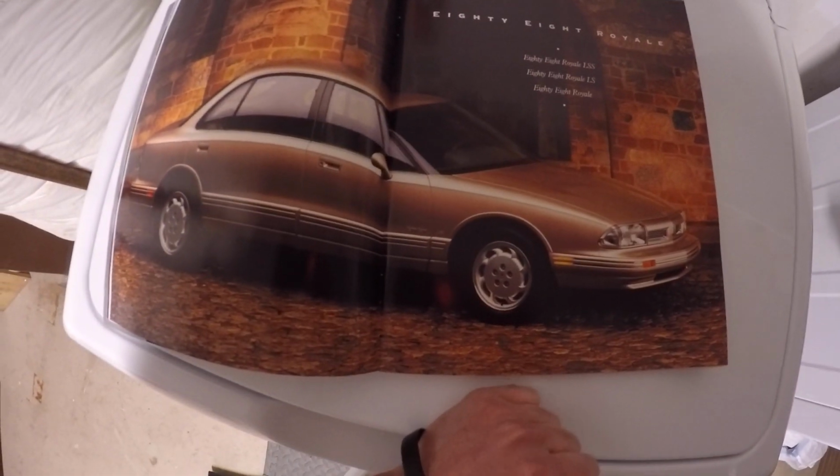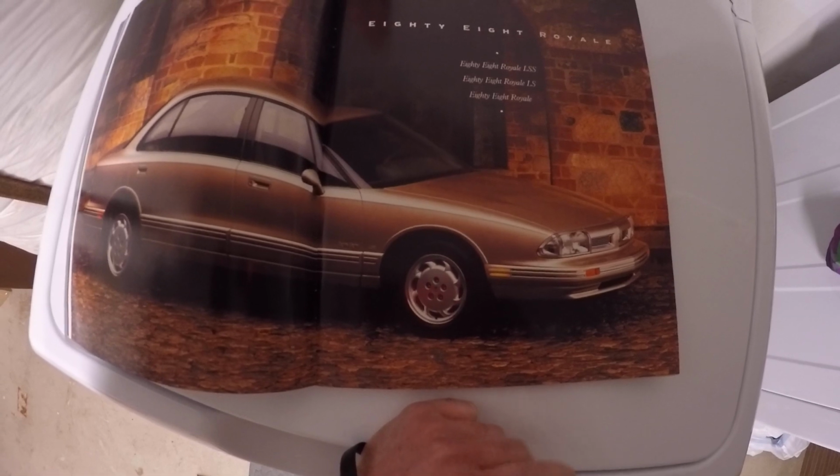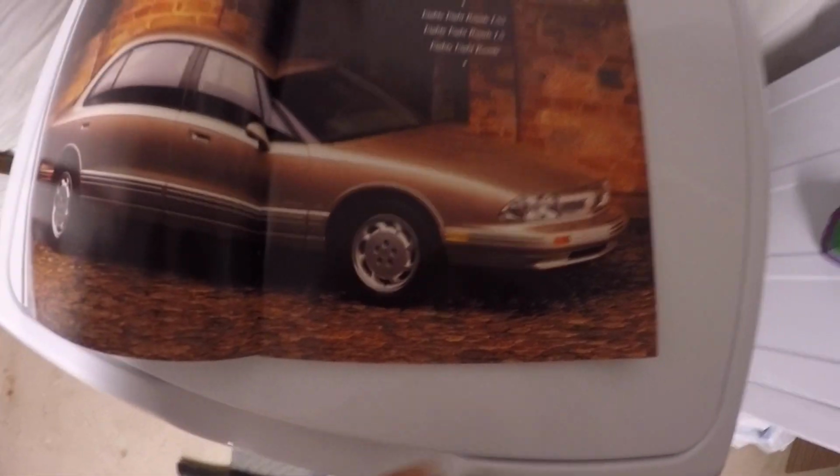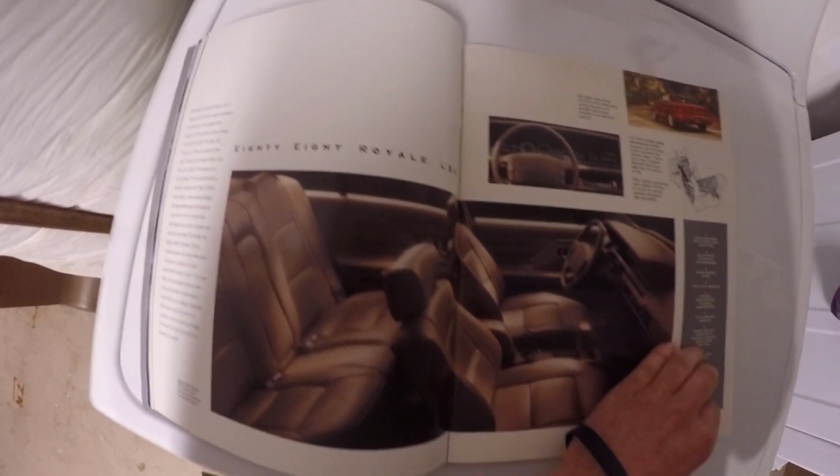And then you have the 88, which is like a cheaper 98. It's not as luxurious, but still a nicer car. They're pretty nice. Same thing. Go through it a little bit.